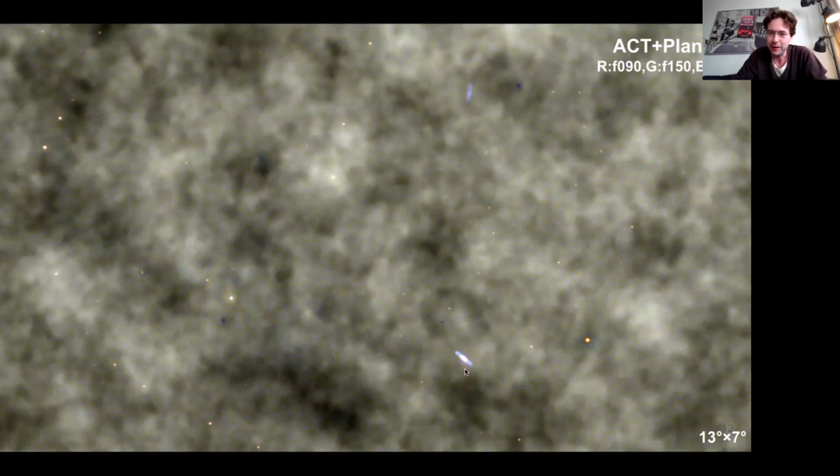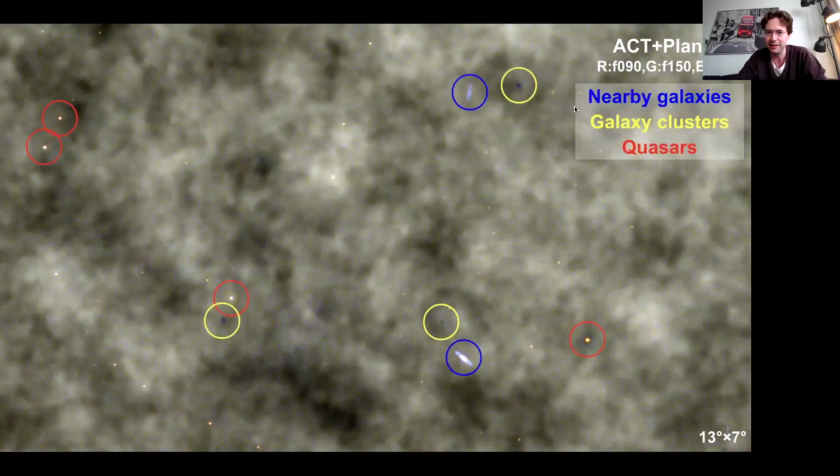So you can see now that this spiral galaxy shows up in blue due to its dust, and suddenly it's also apparent that there's another spiral galaxy up here. The active galactic nuclei show up in red due to the synchrotron radiation, and the clusters show up in dark blue. So I've highlighted these objects here.